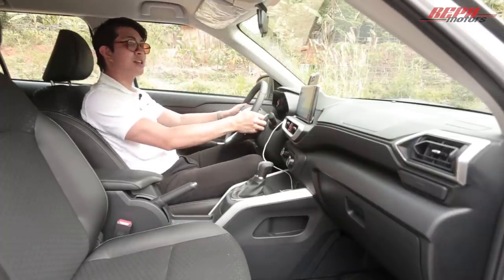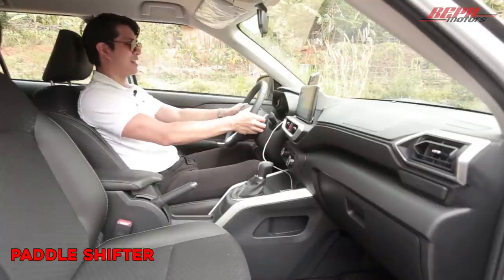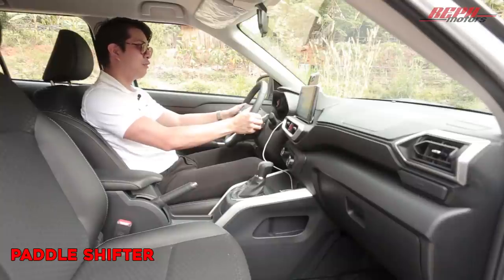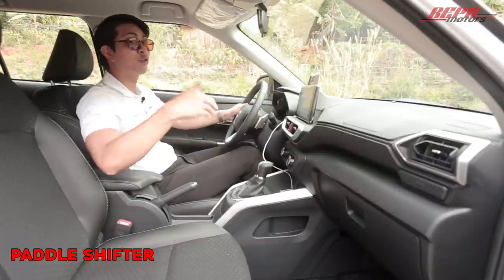So, overall, it's a very good experience. One thing I forgot, the top-of-the-line turbo variant actually comes with paddle shifters. So, hindi mo na kailangan na maging manual siya because you're simply just gonna paddle your way across the highway and it'll reach the speed that you want it to go to. And honestly, I think it might even be as fun as the manual variant kung merong turbo na ganun.